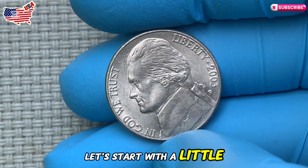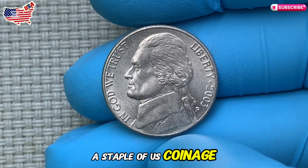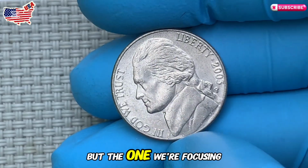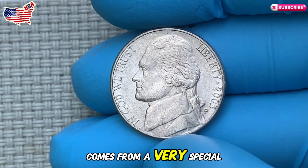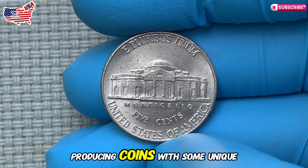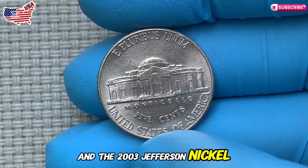Let's start with a little history. The Jefferson nickel has been a staple of U.S. coinage since 1938. Over the years, it has been produced in multiple designs, but the one we're focusing on today, the 2003 version, comes from a very special period in the coin's history. In the early 2000s, the U.S. Mint began producing coins with some unique characteristics, and the 2003 Jefferson nickel was no exception.